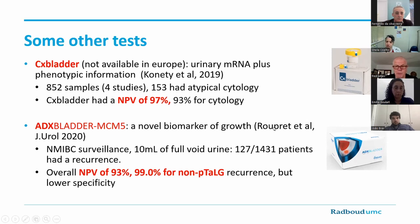It's tested by Morgan-Rupert in France. Negative predictive value for all tumors, 93%, 99% for higher risk patients for the non-PTA low-grade tumors. So again, all these tests have similar but very high negative predictive values.